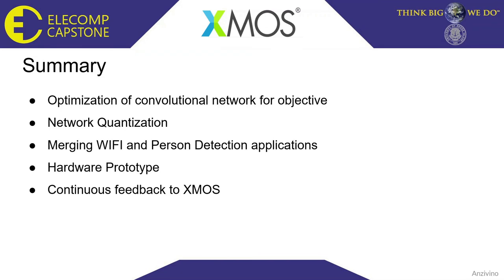In summary, this project defined a goal of reading license plates utilizing AI and a camera. From there, convolutional networks were selected and optimized for our hardware. The AI networks were quantized using TensorFlow to fit on XMOS hardware. Functional applications were combined in an attempt to exceed the ABO.